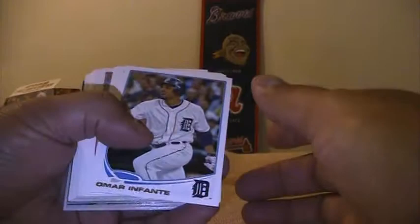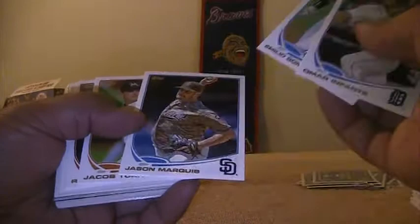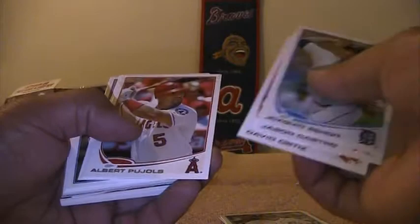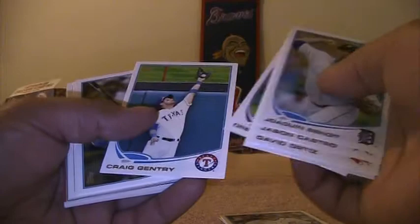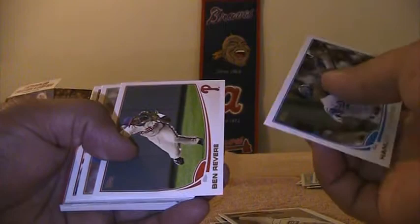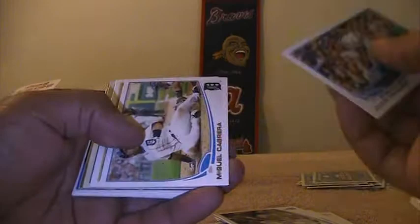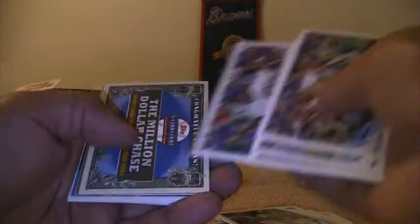All right, 10th and final pack. Omar Infante, Emilio Bonifacio, Jason Marquis, Jacob Turner, Roy Halladay, Justin Ruggiano, Gregor Blanco, Brett Anderson, Joaquin Benoit, Jason Castro, David Ortiz, Albert Pujols, Tyler Flowers, Drew Pomeranz, Craig Gentry, Hanley Ramirez, Ben Revere, Justin Turner, Devin Mesoraco, Juan Francisco, Miguel Cabrera, Wandy Rodriguez, Alberto Cabrera, and Bruce Chen.